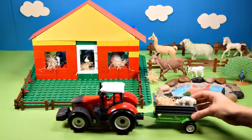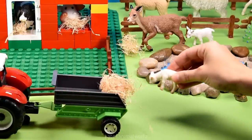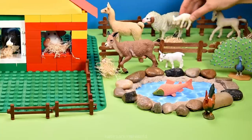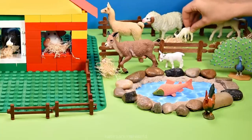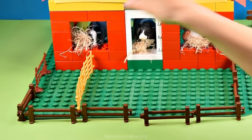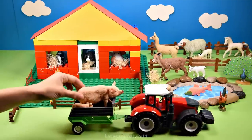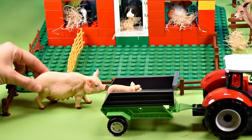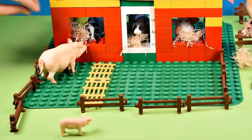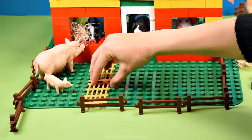What have we got here? It's a little lamb and some hay. Okay, let's put the lamb with the sheep so they can both eat the hay. Let's pop in another fence for the next animal. Oh, it's a pig and a piglet. Let's pop them in here next to the cows. Pigs also like to eat hay.